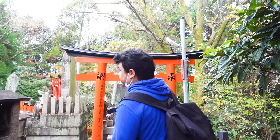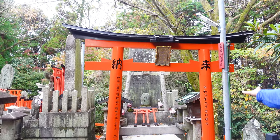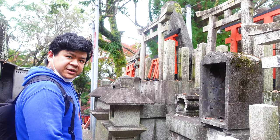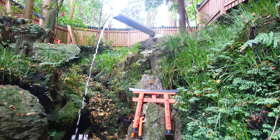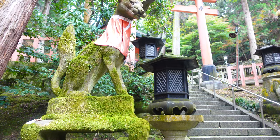And if you look at the tories here, they have the address of the person that donated, as well as the date. So in Japan, fox spirits are very playful and mischievous, right? Yep. The waterfall. Oh, yes. Very beautiful home.